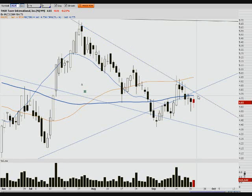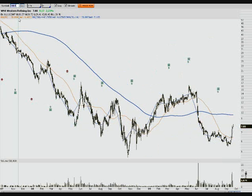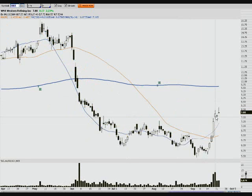I think we can fit one more in here. Let's try WNR. WNR, just a real nice symbol, just a tombstone doji, a hangman followed by a tombstone, super simple, reversal signal, same volume both days. I just think this up move's run out. It's probably going to drop back down to this area here, 650, and then maybe take off one more time.